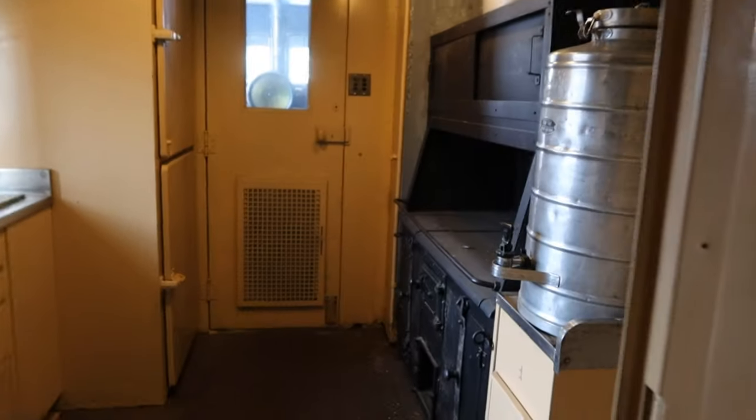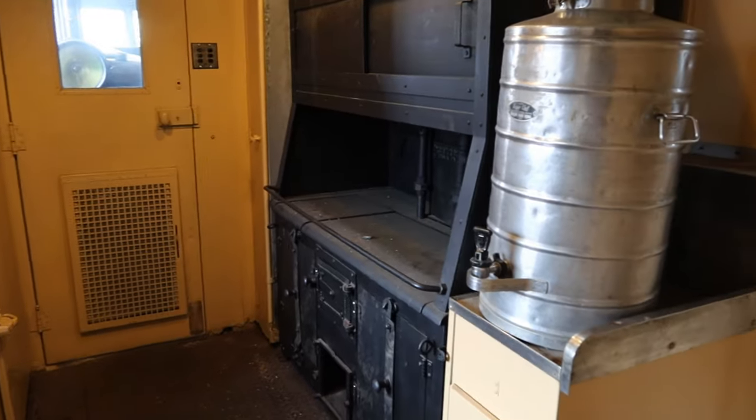Really fascinating. Oh, so here was a little kitchen area.